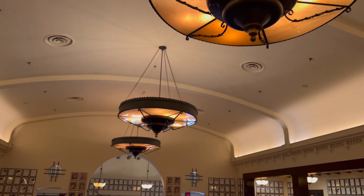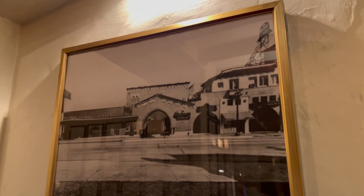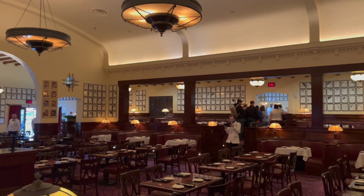Of course, it's not just caricatures that you find in the gold frames. There are also photos from the original Brown Derby and from some of the other locations that line the walls. Be sure to enjoy them all. They're found in the lobby and generally throughout the restaurant.